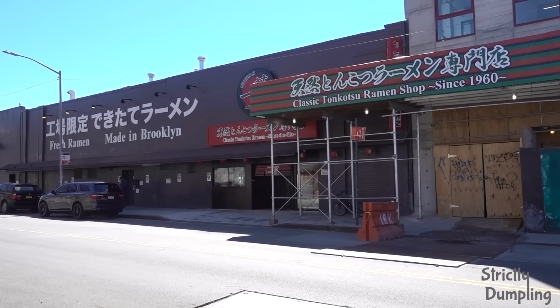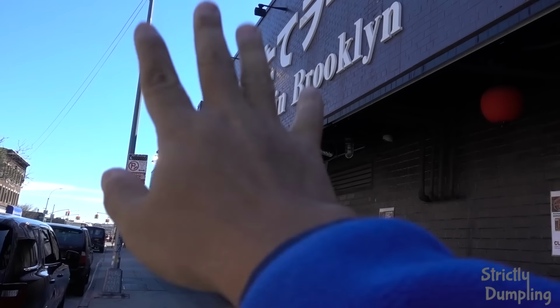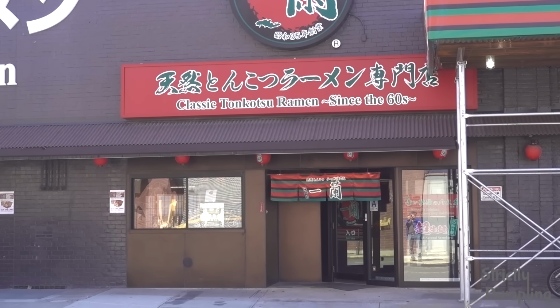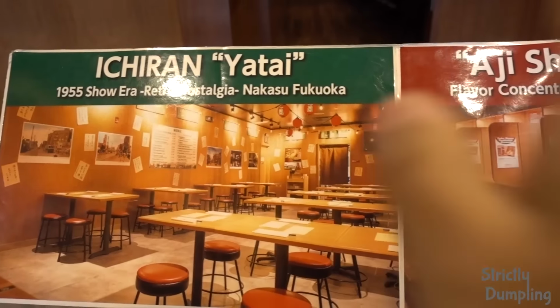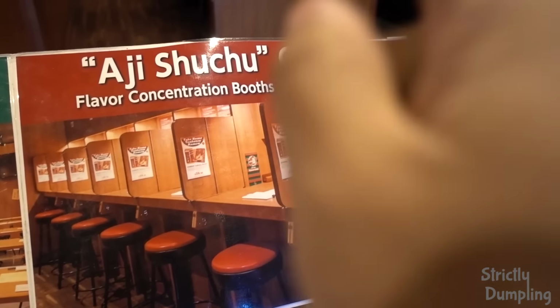It's definitely bigger than what I expected. All this here, all the way back towards that building, that's where they make the ramen. And I heard when this place first opened, it was lined out the door, I think a 2-3 hour wait just to get inside. Right now, Sunday lunchtime, nobody here. Let's go in. Walk in, you have two selections. You can either eat in that setting or do the counter. I'm of course gonna do the counter.